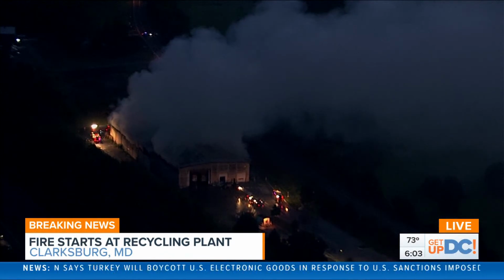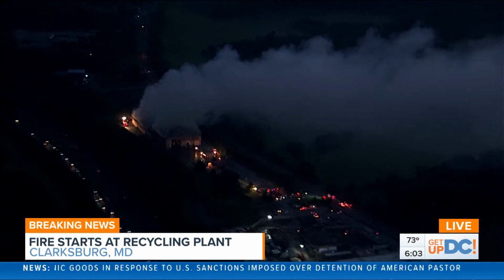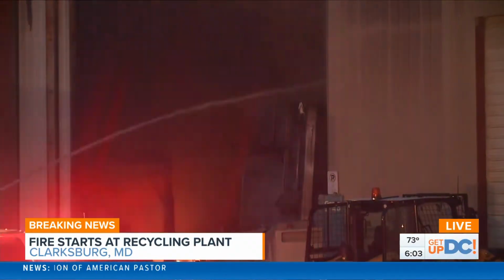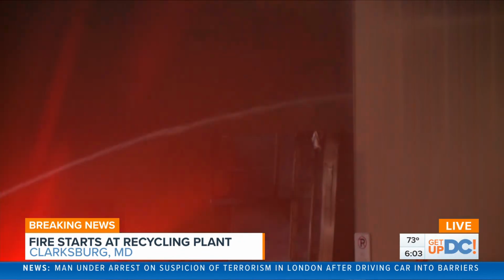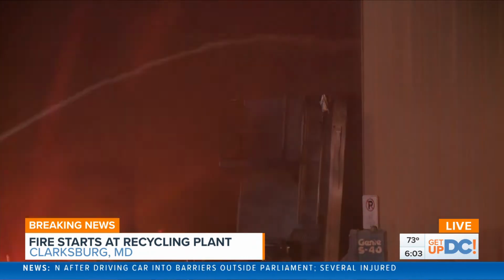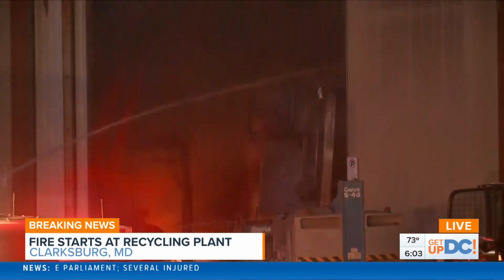I would imagine there is substantial damage inside, and one of the big obstacles that they're facing right now, and as we're talking about this, why don't we bring it back down to our live camera here, because you might be able to see that they're spraying water into the facility now. One of the problems that they've been facing is water. Basically, there's limited amount of water on site, and so they've been doing tanking operations, which basically mean bringing in tankers of water to try and combat these flames.